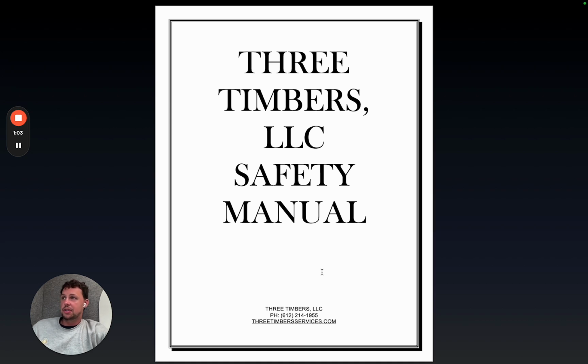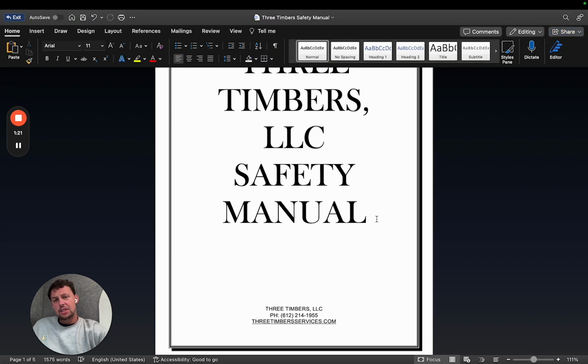Because the reality of the situation is, I just looked up the 2023 stats, and in the United States alone, over 5,100 people died at work due to work related injuries. That's wow, that's a lot of people. So protect yourself. Let's just hop in here.